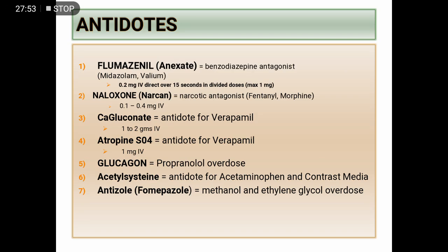We have the antidotes. Flumazenil or Anexate, a benzodiazepine antagonist, for midazolam overdose. The dose would be 0.2 milligrams IV direct over 15 seconds in divided doses, maximum of 1 milligram. We have naloxone or Narcan, a narcotic antagonist for fentanyl and morphine, and the dose would be 0.1 to 0.4 milligrams IV. We have calcium gluconate, antidote for verapamil, 1 to 2 grams IV.